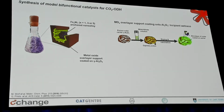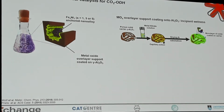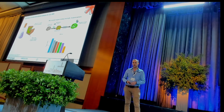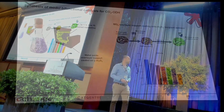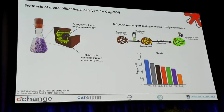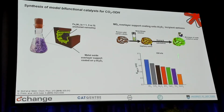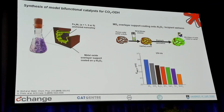These metal oxide monolayers or overlayers are synthesized by the incipient wetness impregnation technique, to create a support material that has the chemical and electronic properties of the metal oxide, but preserves the structural properties of the alumina support. By means of UV spectra, we have been able to measure the acidity of the various oxide supported samples, and we observed that when we load vanadium and chromium oxide, we can increase the acidity, and when we load, for example, samarium oxide, we decrease the acidity of the alumina support significantly.